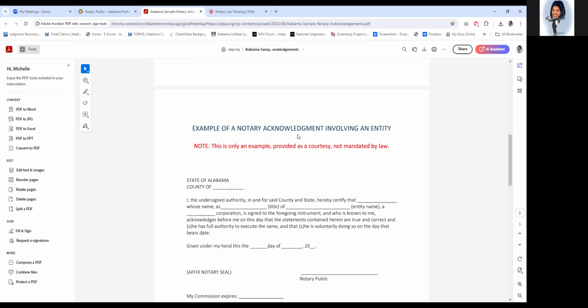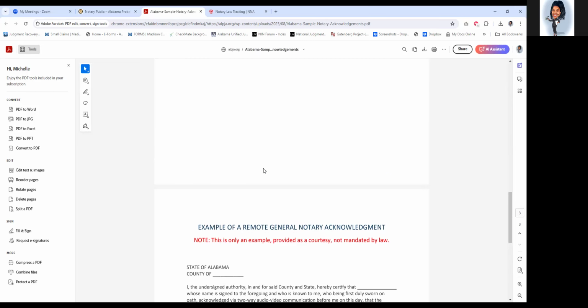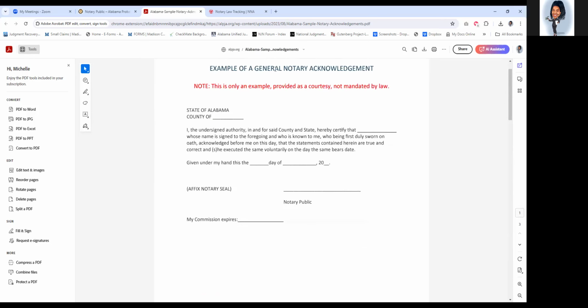Here is an example of a general notary acknowledgement. Here's an example of one to use when an entity or a business is involved. And the third one is an example notary certificate for those of you who perform remote notarizations. And so going back to this one, because this general notary acknowledgement is the one you will use more than any other type of notary certificate. Notice the red wording here. It reads, "This is only an example provided as a courtesy. It is not mandated by law."